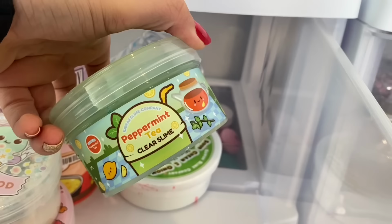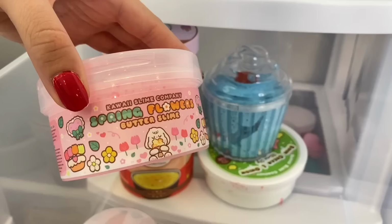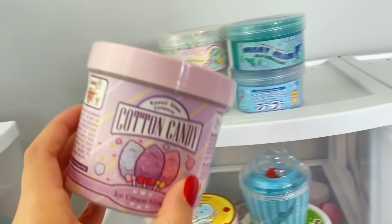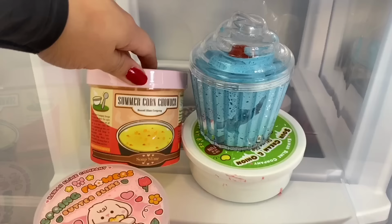Peppermint Tea Clear Slime. This is the most satisfying thing in the entire world. Kawaii Seafood is always going to be like my number one favorite. It smells like Trix cereal and it's beautiful. Spring Flowers is the butter slime. It's really cute for Easter. Ooh, Cotton Candy. I want to get all the different ice cream pints from the Kawaii Slime Company. I know there's like Rainbow Sherbet, there's Neapolitan, so I need to get the others. Summer Corn Chowder. This is a little cupcake one.